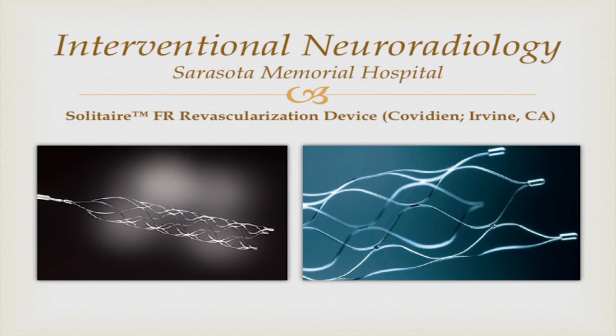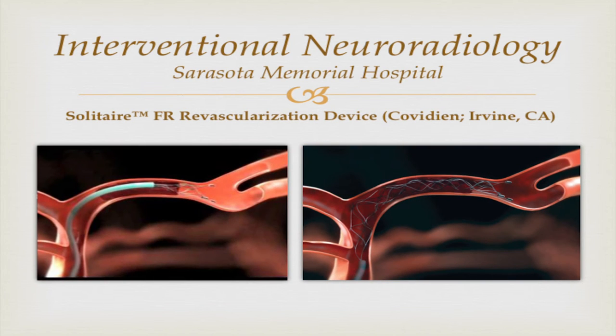So the Solitaire devices, they are a stent on a stick. This is their design here. They were originally designed for aneurysm treatment. They were detachable. You would unload them right over through the artery where the aneurysm is and then leave them there. But that didn't work so well, so they then tried this, and this seemed to work really well. So the way you do it is you take your catheter all the way up past the clot, and then you back the catheter up, deploying the Solitaire across the clot like this, letting it incorporate, and then dragging it out.